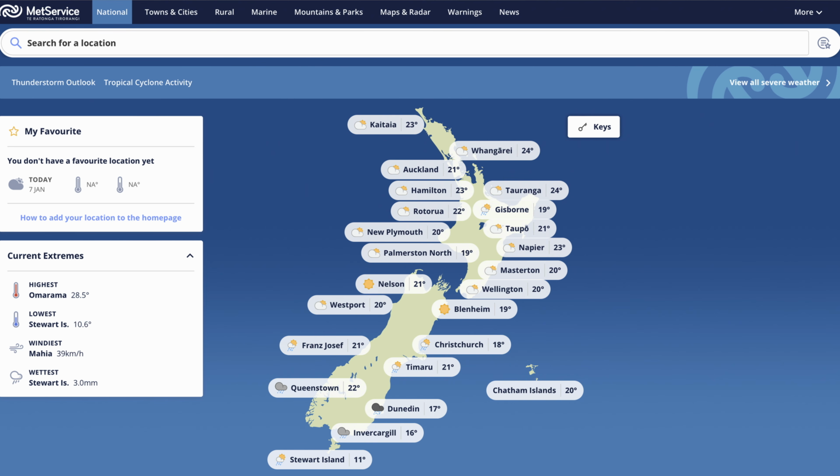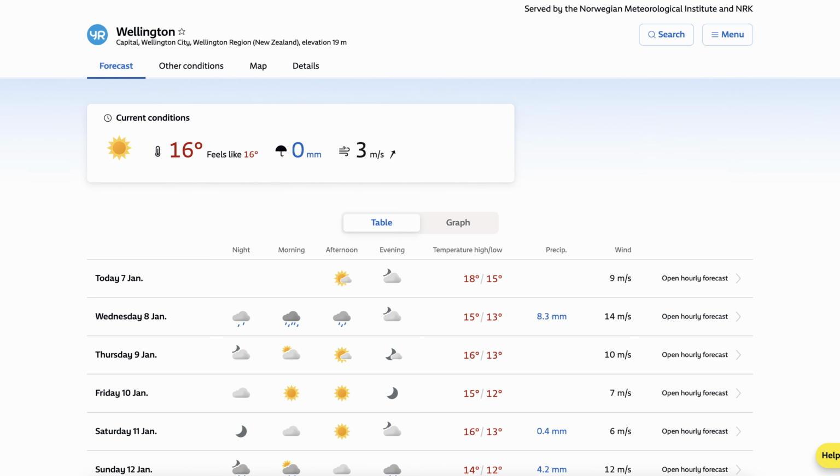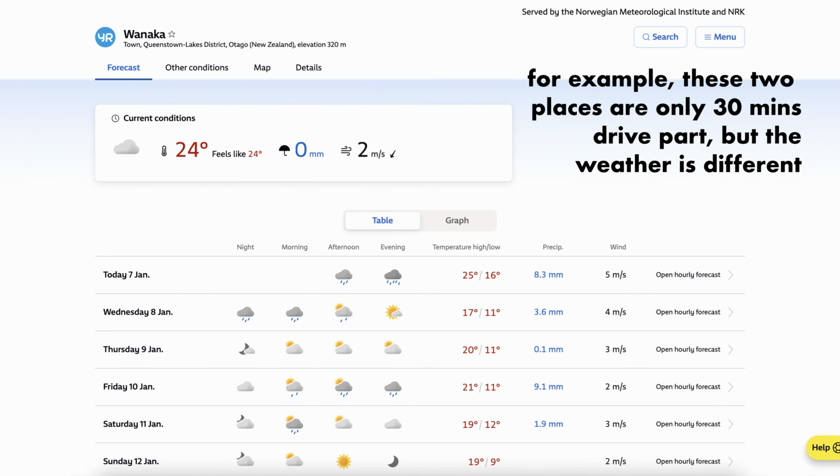In terms of weather forecasts to check, our national one that most people tend to use is Met Service. However, I have a little bit of beef with Met Service, and personally I trust the Norwegian website yr.no more than I trust Met Service. Don't know why they're in Norway, but they're usually more accurate, and you can also put it in for specific locations, whereas Met Service only tends to do regional ones.